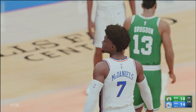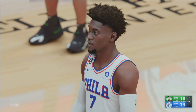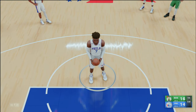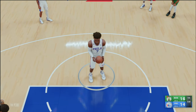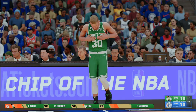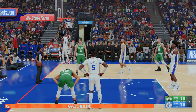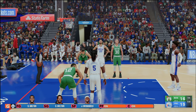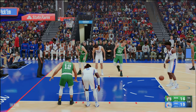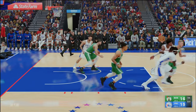And he is a cool customer at the line, guys. You've got to be when you're shooting 84% on the season. Yeah, guys, I mean, he's been a very steady hand for them when it comes to his free throw shooting. And the first one at the line is good. Both teams will make substitutions. That one misses, so he goes 1-for-2.